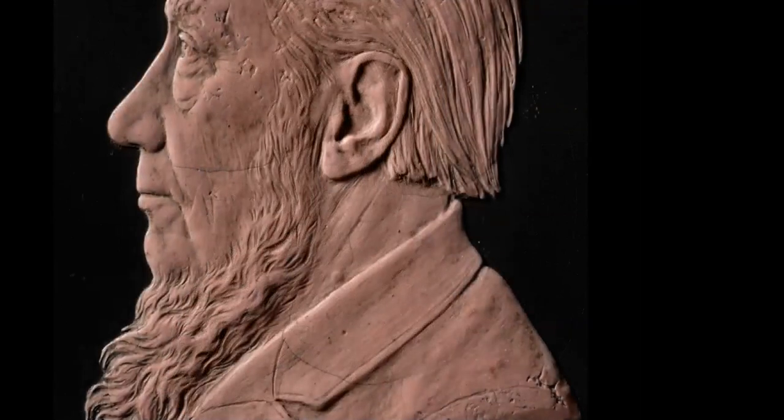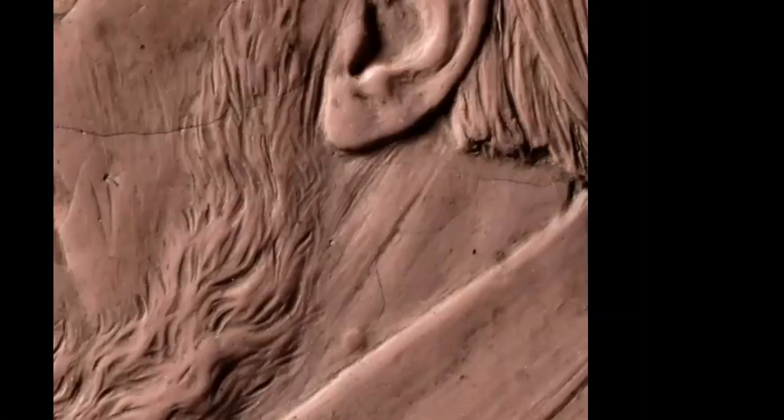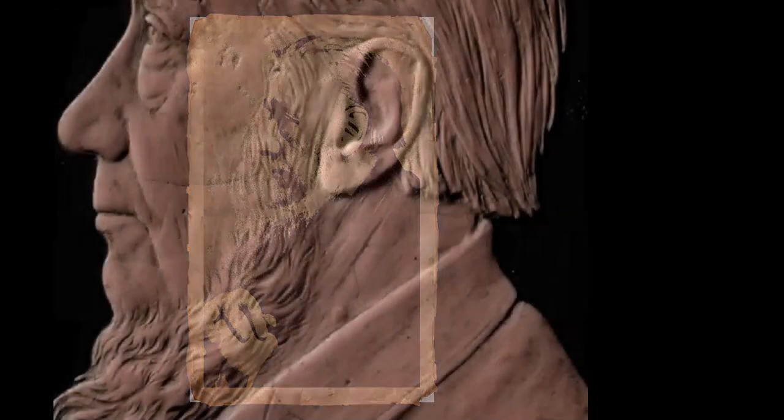When we compared the detail of the original wax model to the amount of detail that we had ended up with on the coin by, let's say 2016, 49 years later, you can see that a significant amount of detail had gotten lost. It was certainly our intention to put all that detail back. We also consulted all the photographs that we could find of Paul Kruger, to look at the structure of his face and of his beard.